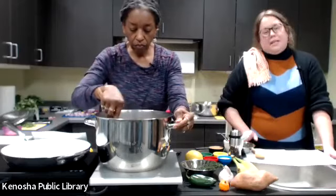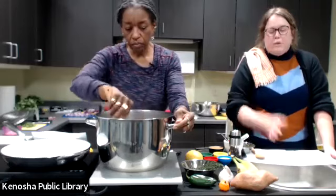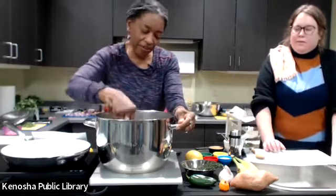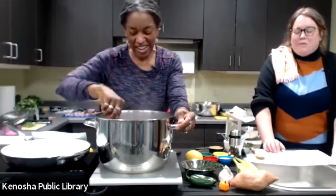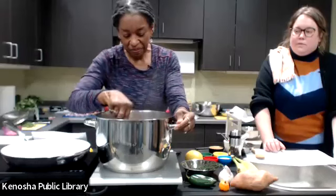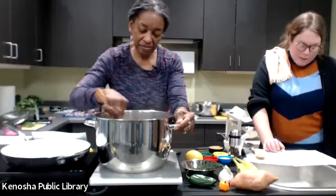And black pepper to taste. I'm not a huge black pepper person, so usually I go pretty light on that. Pretty light on the black pepper. Well, we've got a lot of heat in here. Yeah. I think black pepper is very overpowering. It can be. Yeah. And it doesn't have that much flavor to me. But that's just a personal preference.